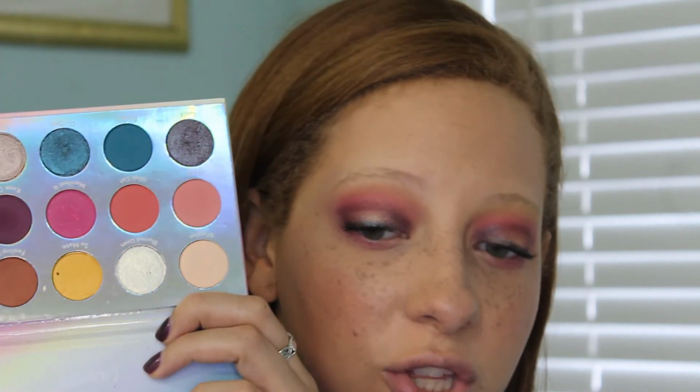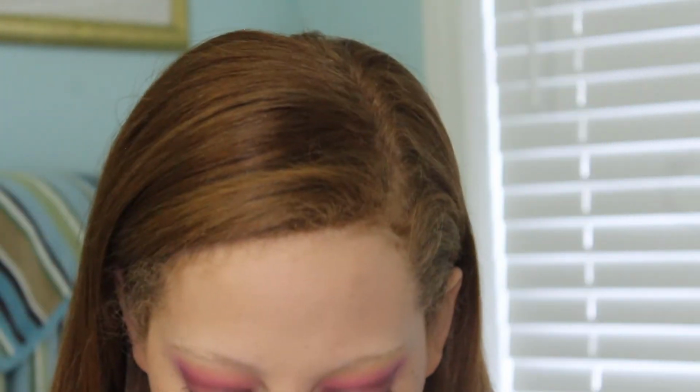So then I'm going to go into the shade Keep It Cool, or Keep Cool. Yeah, Keep Cool. And I'm going to go a little bit closer to the base of my lash line with that.